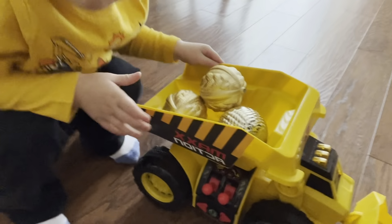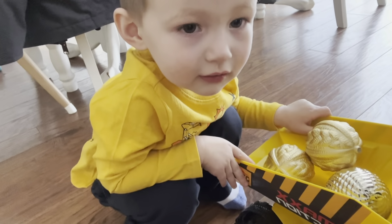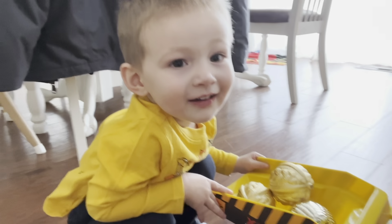You got some ornaments? Yeah. Mm-hmm. Alright, we're gonna start taking the ornaments off the tree.